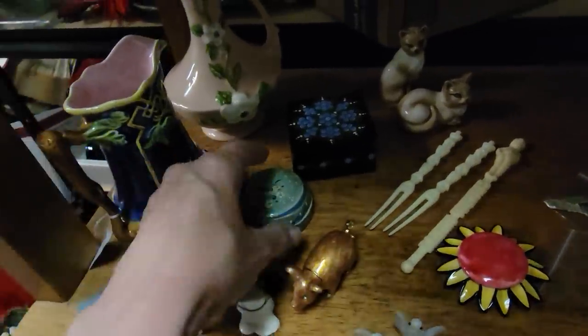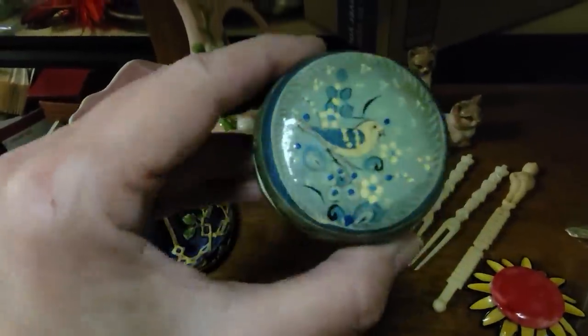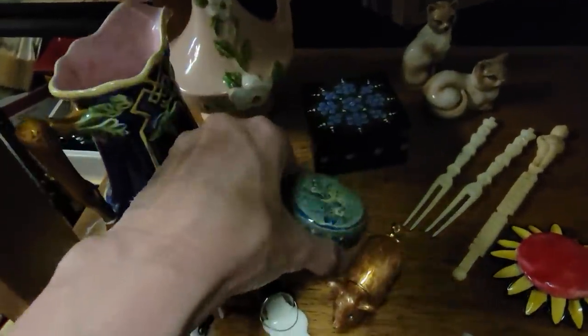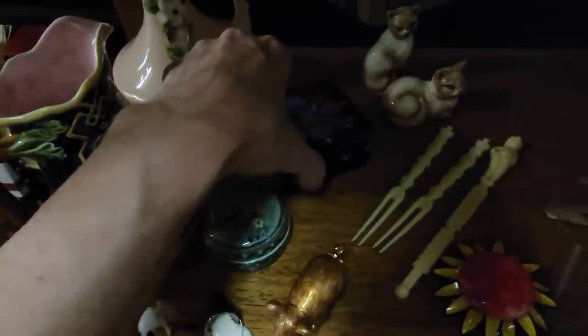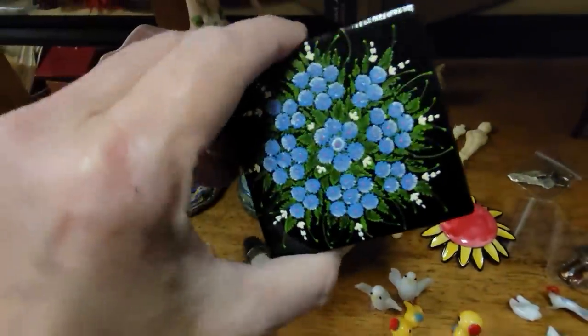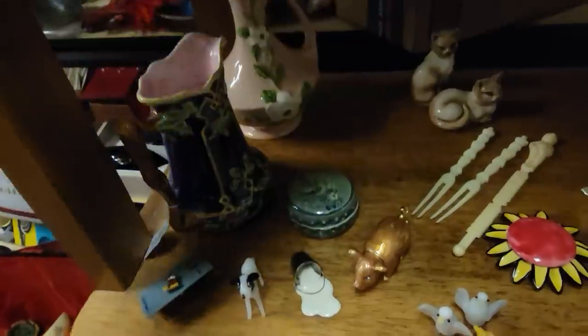I got some really pretty little trinket boxes, including this one that is made in Mexico. It is Tonala. Sweet little trinket box with a bird. You can see inside there. I also got this little lacquered and enameled one, which I thought was just gorgeous. This one was $5. That one was also $5.